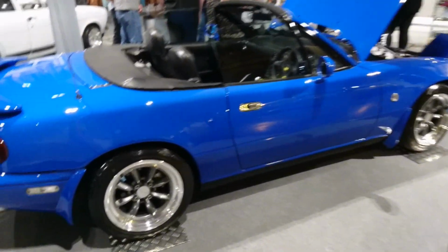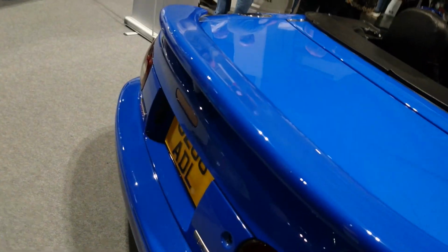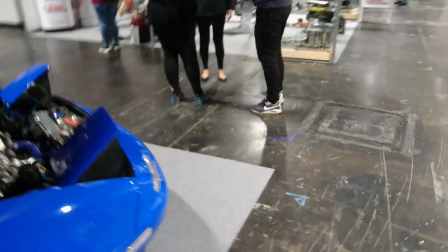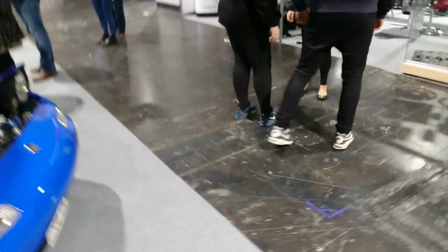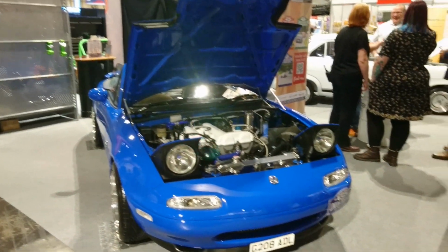Oh, talking of MX-5s, here is an NA. Is this a UNOS by any chance? Yes, it is. It's a very early one on a G plate, so 89, 90. This one's a manual. The one I drove a while ago was an auto. It was a very nice one with a nice leather interior.